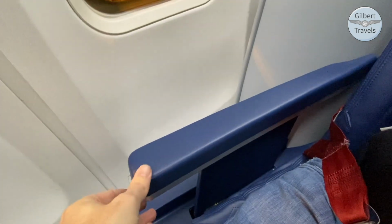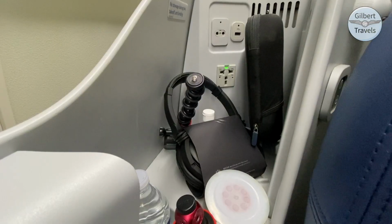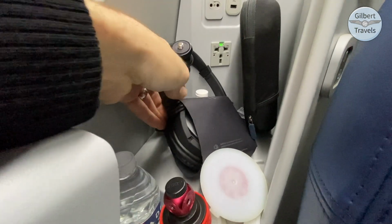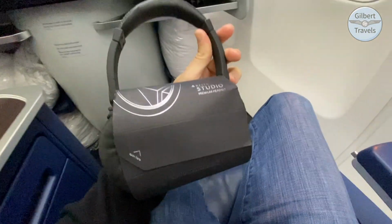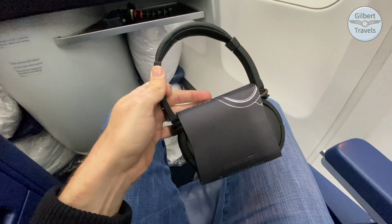Toward the window, you have a height adjustable armrest, which also has a fair amount of space outside of it, good for a small bag or to stuff your bedding in. Over your shoulder is another storage cubby with a built-in bottle holder, as well as your USB, universal power, and a headphone port. Speaking of which, Delta does provide their Studio branded headsets on these flights, which are okay if you don't travel with any of your own, but they are not noise canceling and pretty mediocre quality.